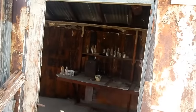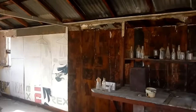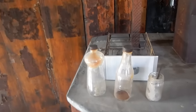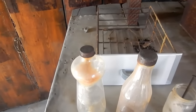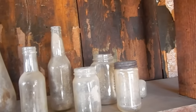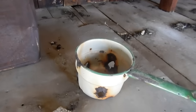I see a table with some bottles on it in here. Well, let's see, there's a ketchup bottle. That looks like maybe an oil bottle, doesn't it? A fuel can. And miscellaneous other bottles. A little pot there.